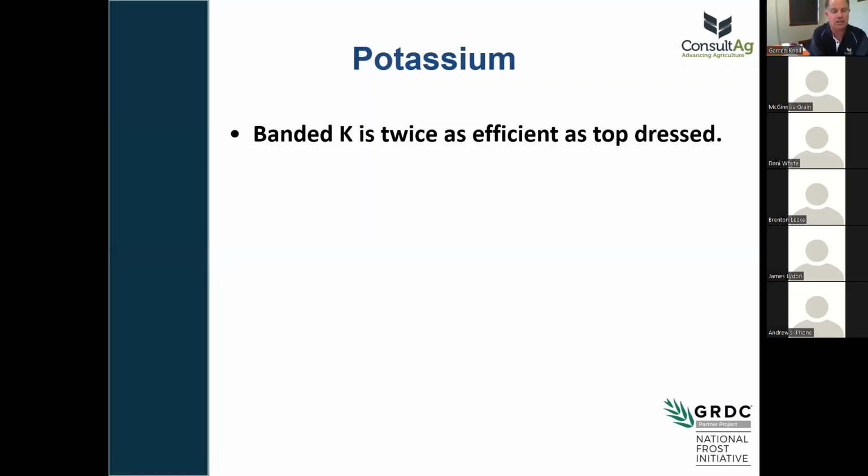But I think this year at expensive K prices, it's really important to note that potash banded is twice as effective as top dressed. And if we're just trying to get through next year and play a conservative hand, effectively 12 units of K in the furrow is pretty much similar to 50 kilos of muriate top dressed.